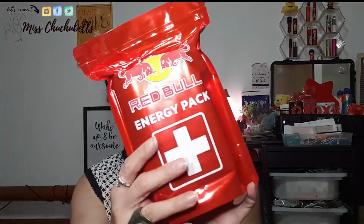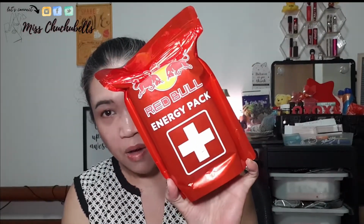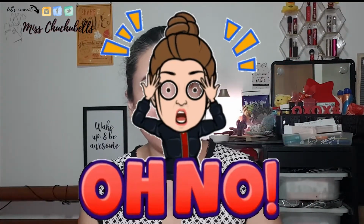Okay, is this Chinese New Year packaging? This is the Red Bull Energy Pack. Oh my god, this is so pretty. Stay sharp, go further. Red Bull Singapore launched the newest product, Red Bull containing zero sugar, packing the same bold taste to power through the day and night. I used to take Red Bull every day when I was younger, when I was working in the retail industry, because I needed the energy.